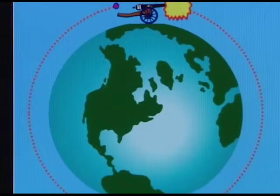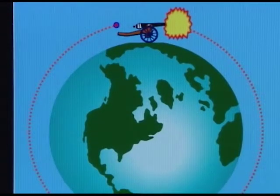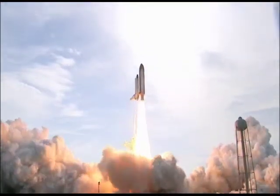But if you look at the curve of the motion of the cannonball, it's a bigger radius, a slower curve. And so Newton postulated that if you could fire the cannonball fast enough, the cannonball would drop towards the Earth at the same rate that the Earth is curving around, and therefore the cannonball could go all the way around the Earth and come back up the other side and hit the cannon from the other side. So, what goes up doesn't always come down.